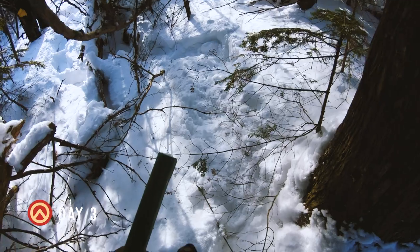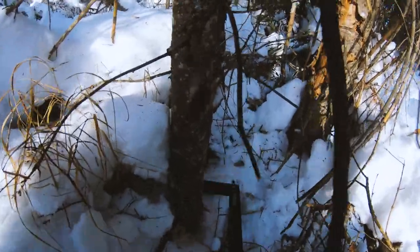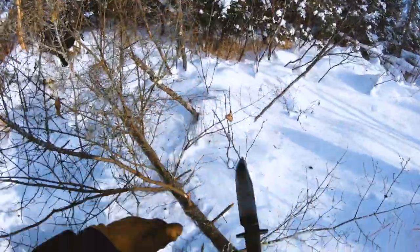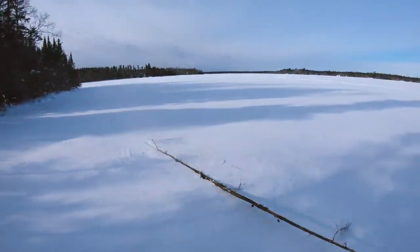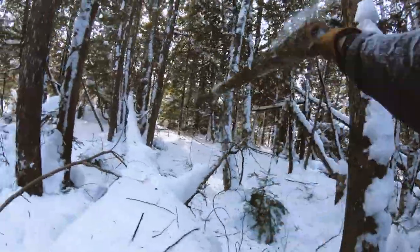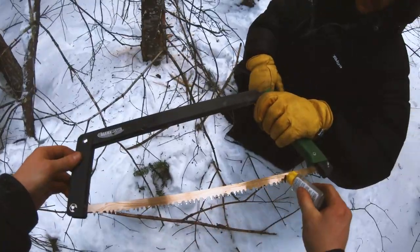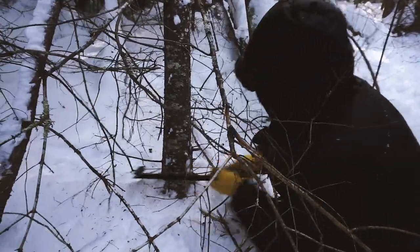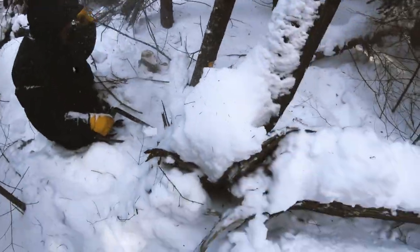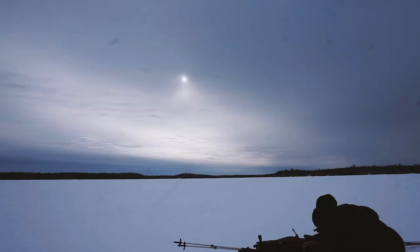Beautiful morning. Just getting some wood. Birch bark right there. There you go. Woo! That's some good dry stuff. A lot of cedar on top, some pine on the bottom.